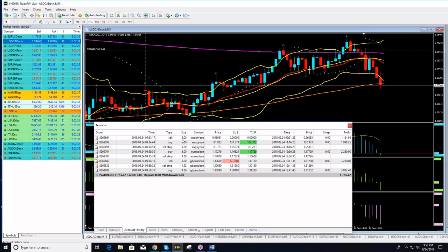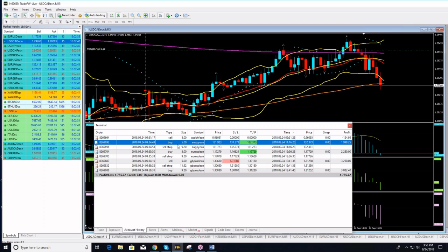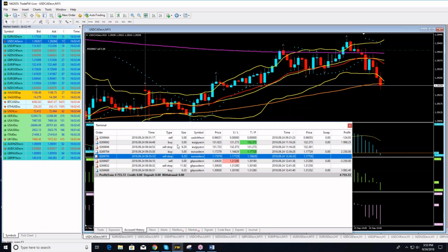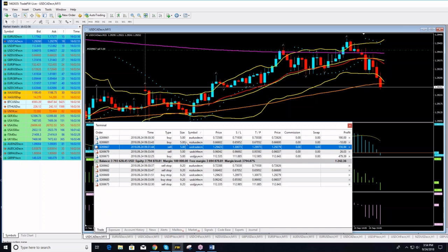Currently, we have closed, as you can see, guys, 3 out of 8 trades. We have closed Euro Yen, we have closed Euro Dollar in the morning session, and also we have closed our Pound Dollar positions, currently realizing $4,755. And we still have these 5 Forex pairs trades running.